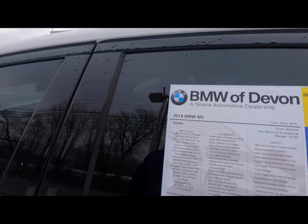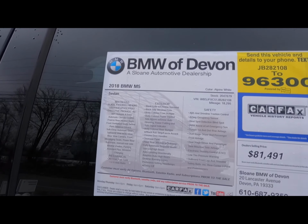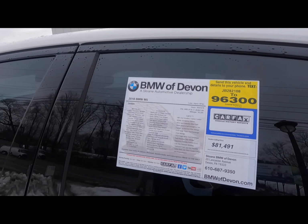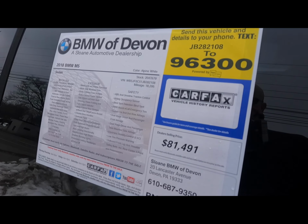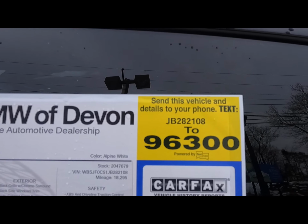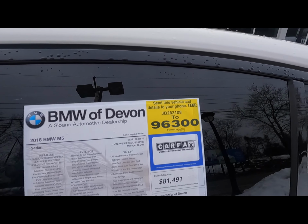So black interior, executive package, exterior black chrome, black side trim. So it looks like it's got the blackout package, ABS, all that standard stuff. Dealer's price is $81,491. So if you want more information on this particular vehicle, here's what you need to do. Text to this number here for BMW of Devon.